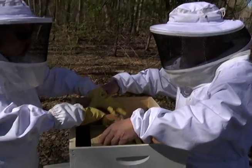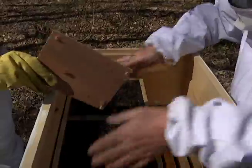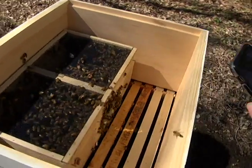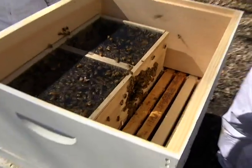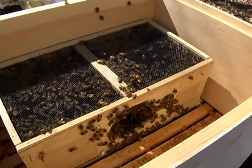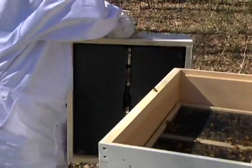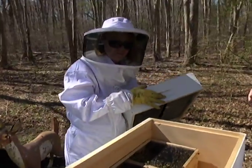We'll just take that right off. And we're gonna just tip this over right there. And all those bees, if you watch, these bees will start coming out of there. They'll start coming right out of this package, and they'll go right into the frames because the queen is in there. So Kathy's gonna put the top feeder on. So you can see them coming out right now. They're marching out of there. We're gonna put the top feeder on.